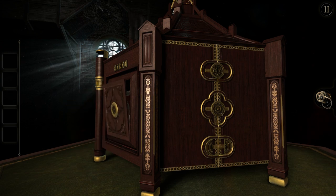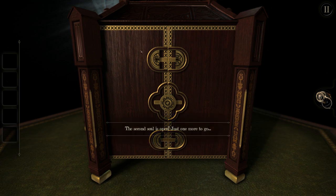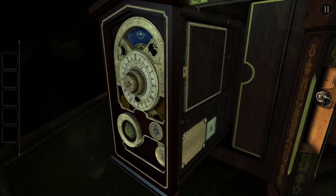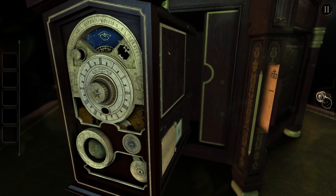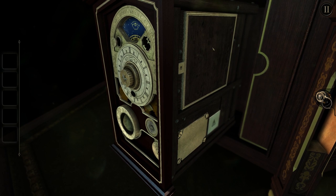Okay, oh, I think I got the next one. And solved. The second seal is open. Just one more to go. Oh my god. This thing is beautiful. You know what? I can't escape the feeling that I'm gonna open this damn box, and in the center of it is gonna be like a moldy apple that's been there for 50 years.